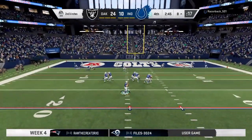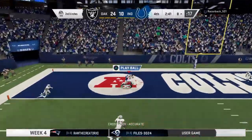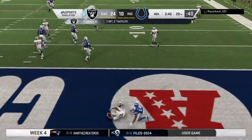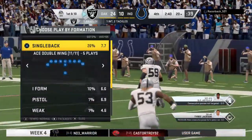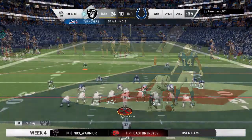Second down and inches. Dancing to his left. And this is intercepted, and that should do it. Snags it for the pick, and a big turnover there as his guys will get the football back.